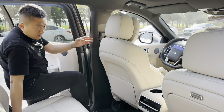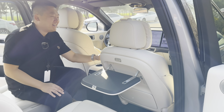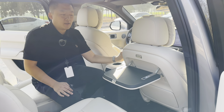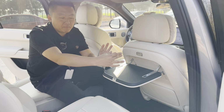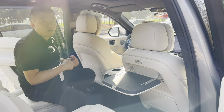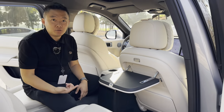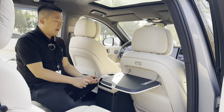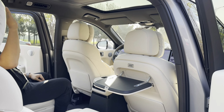Also, I will show you this. There's a table. You can put your baby care bag in here, and you can take care of the baby right here. Or, because I own an L9, what I do is put my laptop in here, and I have a cable to connect my laptop and use the screen.